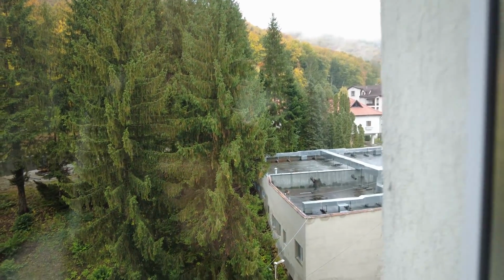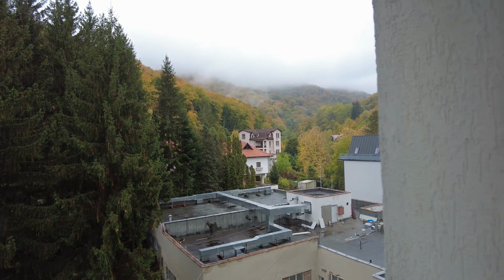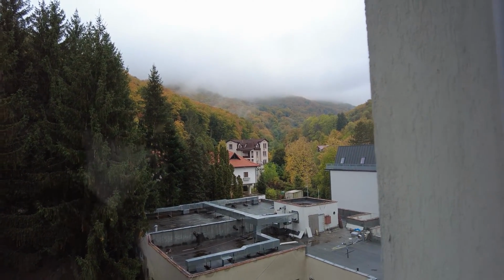We have a fridge, we have a TV. This is our view from the window. We have some beautiful mountains there in the back. It's very, very warm inside. We have a mirror, a place to leave our luggages, extra pillows, I think. Yep, and that's kind of it.